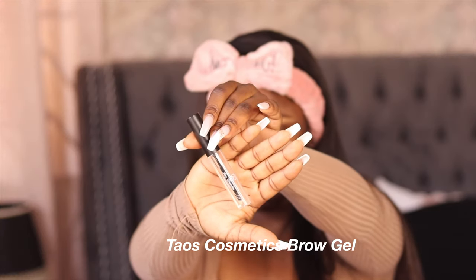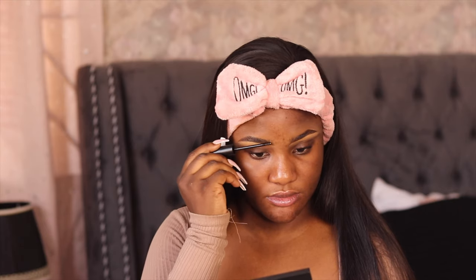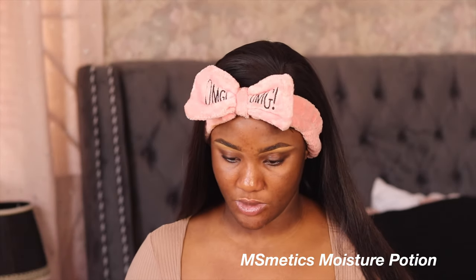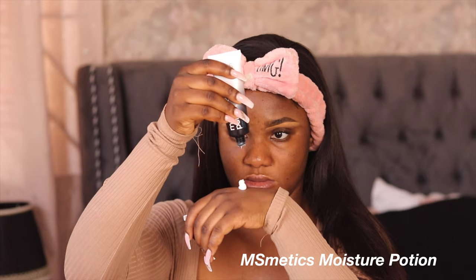Now I'm using this Teos Cosmetics brow gel, just to give my brows a more natural look. And then next I'm using this Miss Metics moisture potion. It's just a moisturizer. It's also a Nigerian brand.